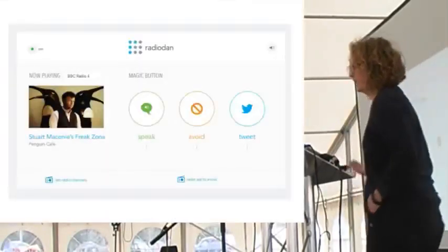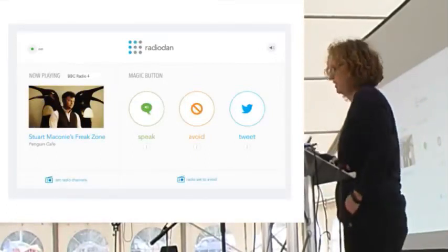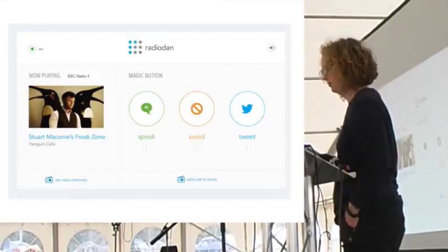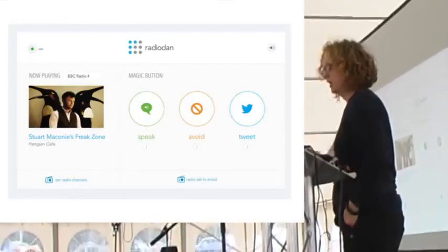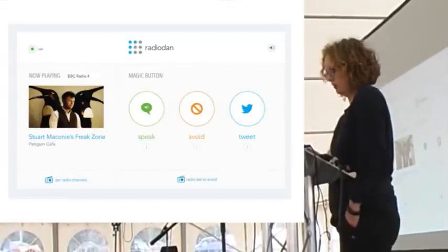Okay, so you can see here that it's got 3 functionalities for the magic button. In fact, this is a mock-up and it only has 2. For a first start, when you press the button, you can set it to avoid whatever you want. We've got the metadata, so if you press it, it knows when the archers is finished, or whatever it is that you've avoided, and then it can restart again. You can also avoid specific tunes, for example, that you don't like.